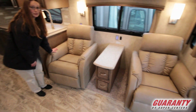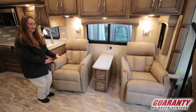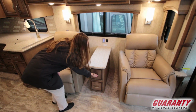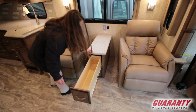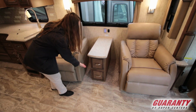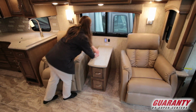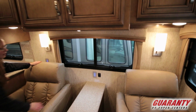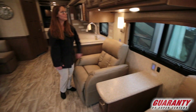So first off, I'm going to show off these recliners. These are very comfortable. Every time I have a customer sit down in them, they just sink in. It's like a cloud. You've got a nice sturdy table here with super long drawers for storage. Look how much that pulls out. And you can just store all of your things in there. They are soft close. You've got the multiplex system. Beautiful wall lighting accents and beautiful window accents as well.